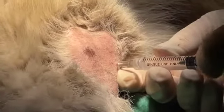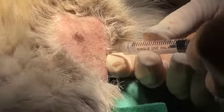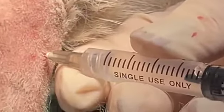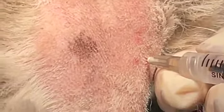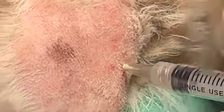Oh, I got joint fluid now. Third time's a charm, right? When I did that, you can see a little bit of fluid in there. Okay, I'm going to inject now. And here we go. It's nice and smooth, which means I'm in there too. Perfect. And there it is.